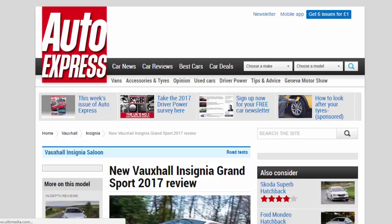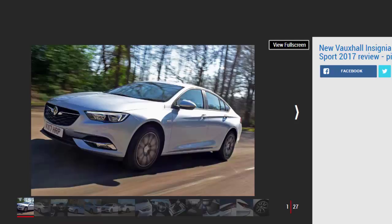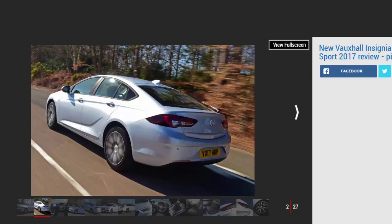Verdict: 4 star. Vauxhall reckons the new Insignia Grand Sport can compete with the BMW 3 Series and Audi A4. These are lofty aims, and while the Grand Sport is comfortable, quiet, and good to drive, it doesn't have the premium feel to match those cars. We expect the 1.6-liter diesel to be a better fit than our underpowered 1.5 petrol, but the Insignia Grand Sport offers excellent value compared to traditional rivals and should prove impressively affordable as a well-equipped company car.